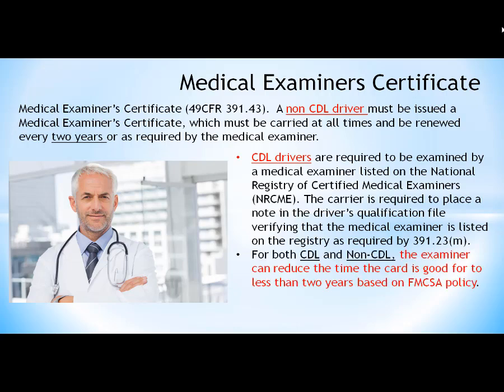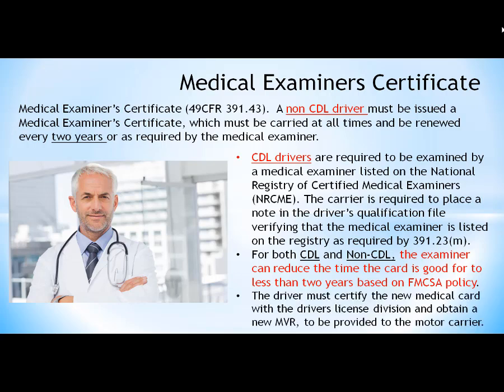For both CDL and non-CDL, the examiner can reduce the time the card is good for to less than 2 years based upon FMCSA policy. The driver must certify the new medical card with the driver's license division and obtain a new motor vehicle record to be provided to the motor carrier.